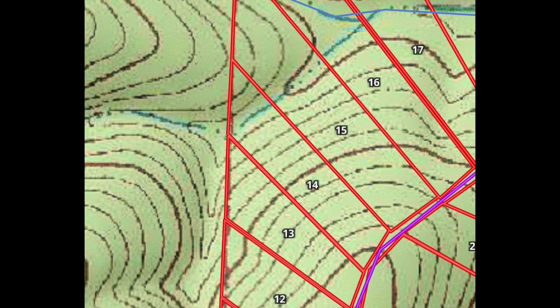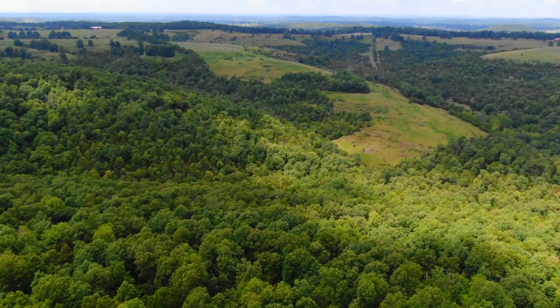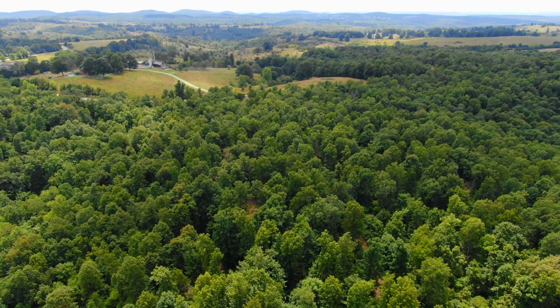There's a topo map. Property is the highest on the southeast side at the road. If we count the lines, 20 feet per line, it slopes down a total of about 200 feet from the highest point to the lowest point, which is that creek bed. So that's what gives you that awesome view you're going to have from this property. As we look over this, like we just said, basically all wooded, might have a few natural openings.